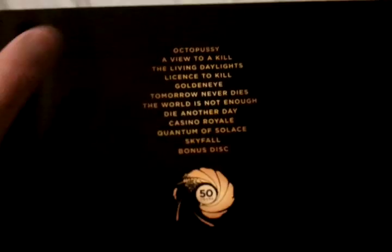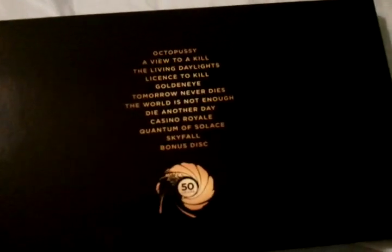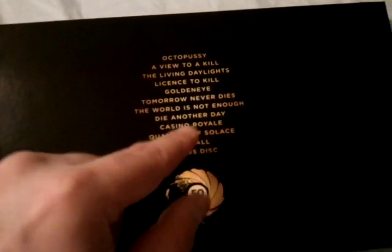It just pisses me off. Really bad special effects in that one. For a film that was released in 2002, you would think the special effects would have been at least somewhat different, but Casino Royale, of course, came back with a bang, kind of reinvented James Bond.